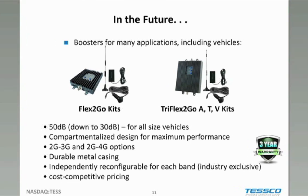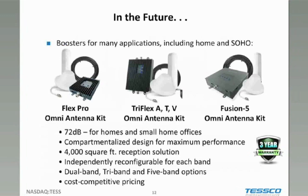The next level would be for homes and SOHO, and again, all of the same features pretty much apply, but the highest max gain in that level is 72 dB, but they still have adequate coverage and performance for the largest of homes for the most part. We have them in the 2-band Flex Pro design. We have Tri-Flex, which is, again, the sort of hybrid version, in the 2Go version, and this one has the greater power requirement.